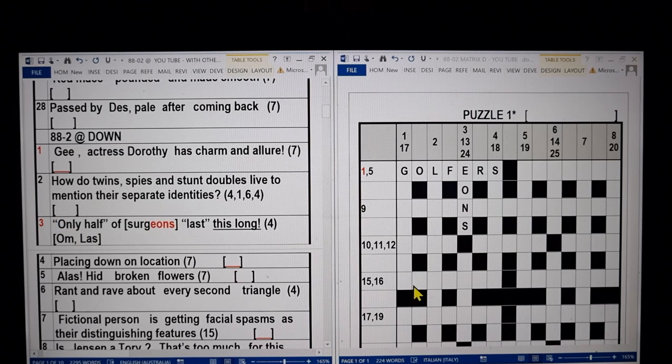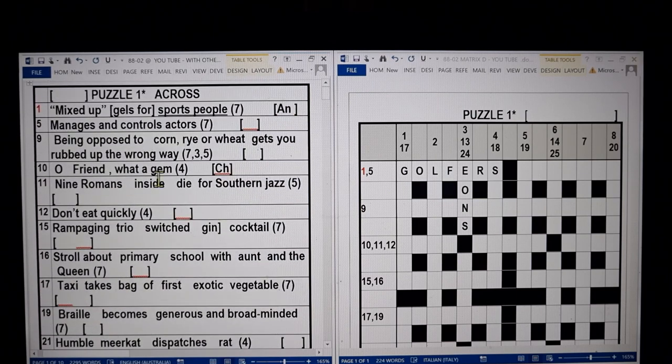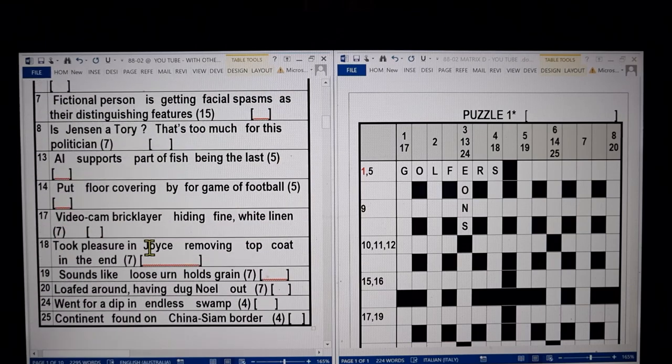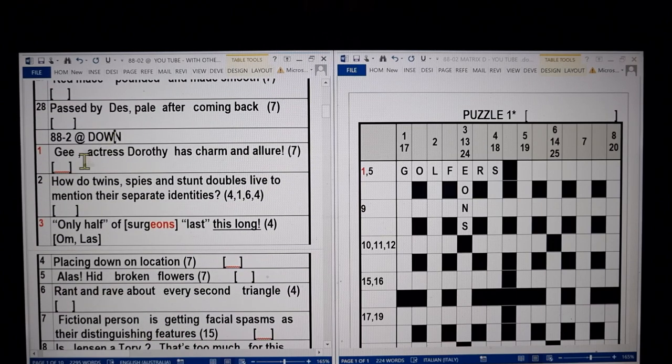Okay, where's the next one? Well, let's do one down. Okay, one down. Oops. One down is down here. Did I miss the down? There it is. There's the down. And one down is G. Actress Dorothy has charm and allure. Seven spaces. And we have a starting letter, G. There it is. Let's do that one. Pause and solve.